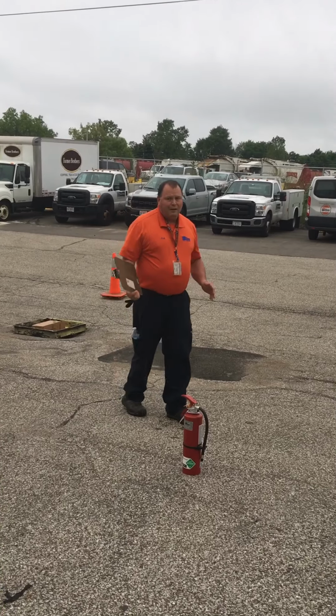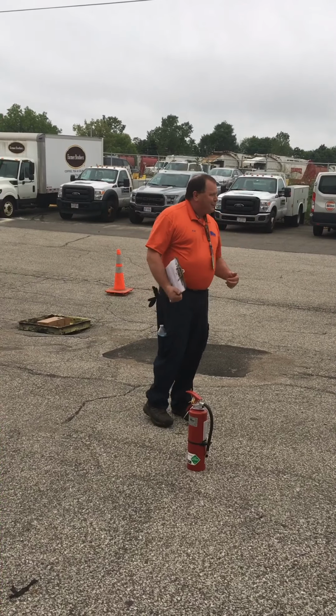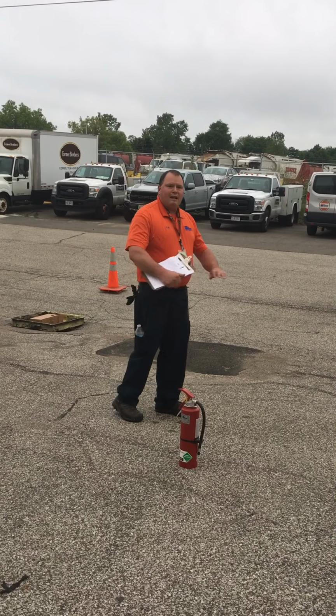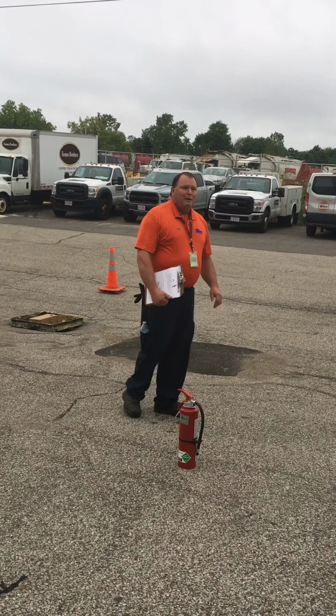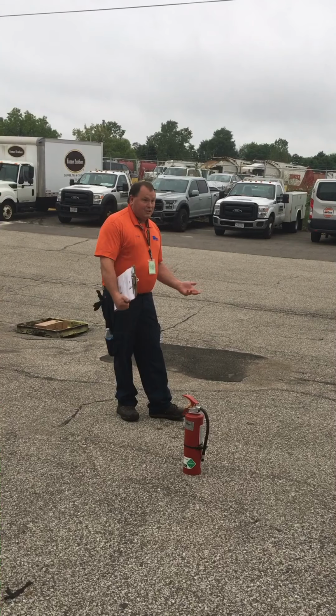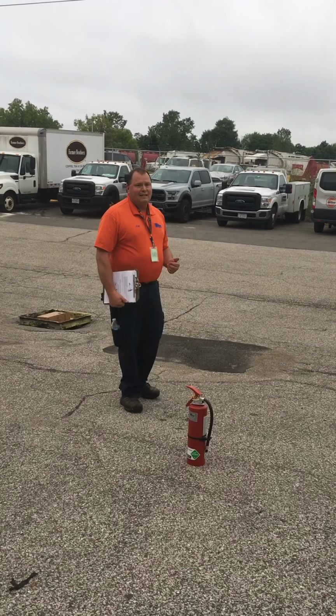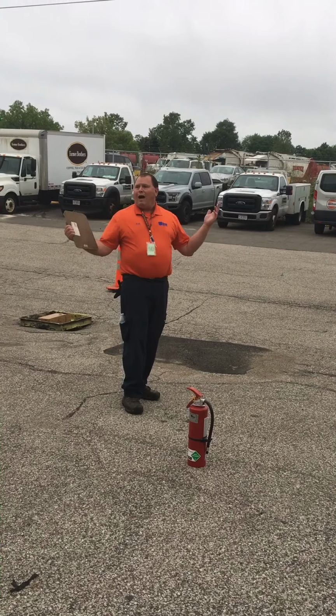The fire department has to be called. I've talked to fire departments. They would much rather show up and see that fire completely out and make sure it's out than have you call 10 minutes late thinking, oh, I can get this fire out, and you can't, and now the whole building's on fire. So no matter how small, call the fire department.